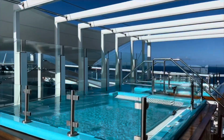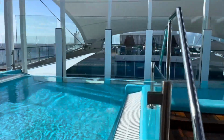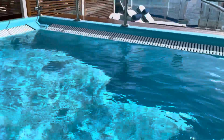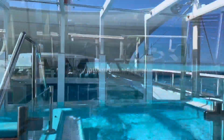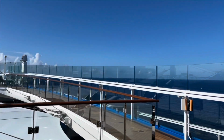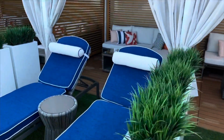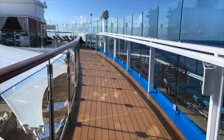And they also have this beautiful infinity whirlpool where you can have some privacy, spend the day, relax. It's so amazing. I just feel fantastic and fancy walking through this whole area. There are some more cabanas on the other side of the deck, and walking towards the front of the ship, we have more cabanas and a beautiful view.